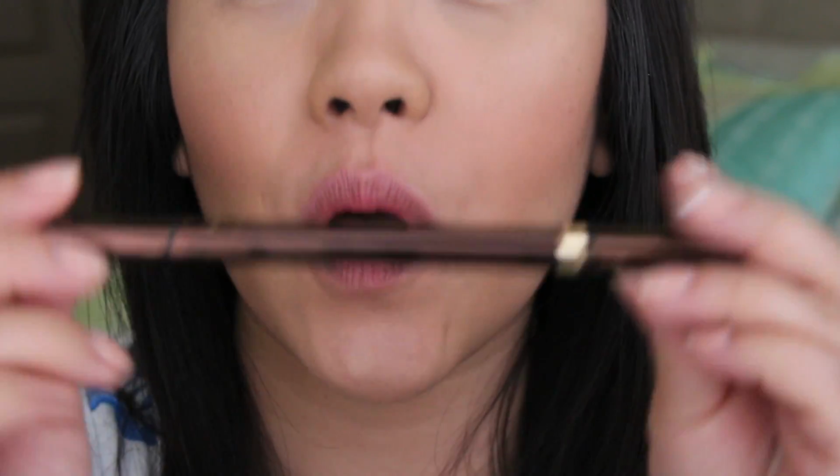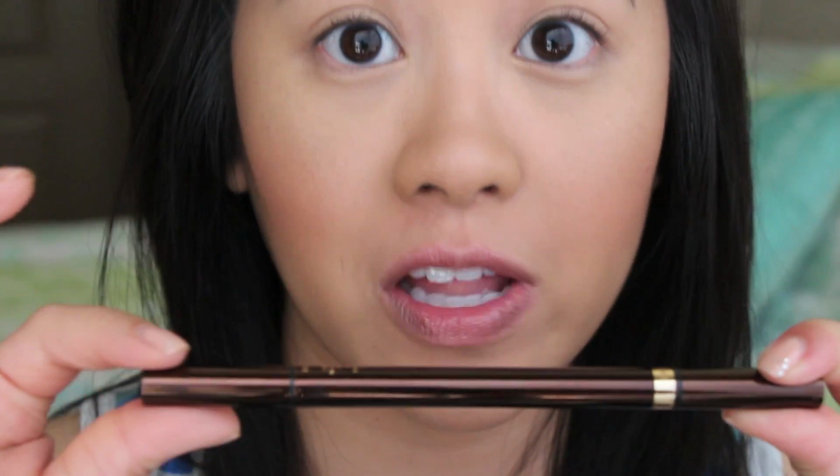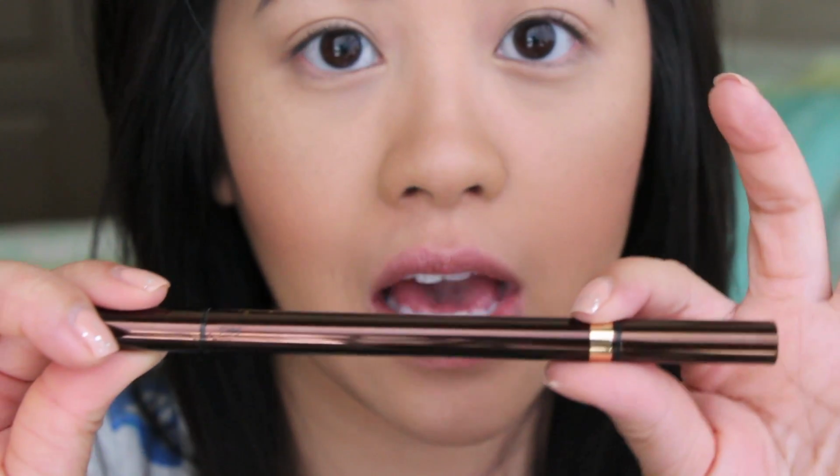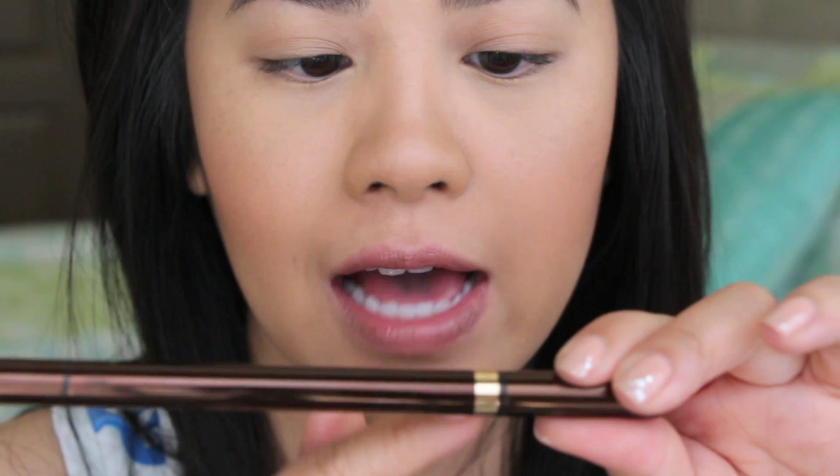Okay, and then of course I'm going to zoom in for you so you can see how I apply my new Tom Ford eyeliner. I absolutely love it. So this liner is double-ended. It has a brush tip on one side and then a felt tip on the other. The brush tip has this gold band to indicate, and that's what I use first to create my line. So first of all, I'm going to look downwards, not with my eyes closed, but look downwards.